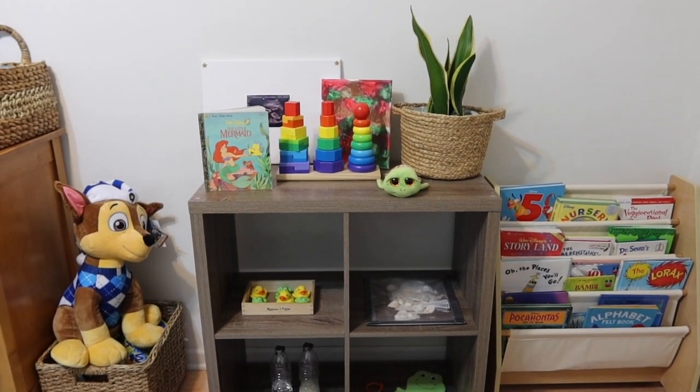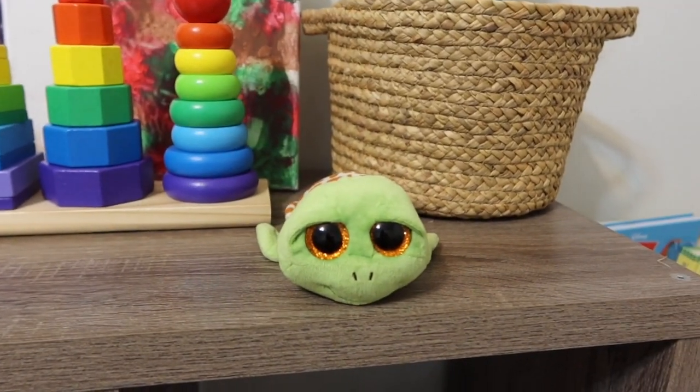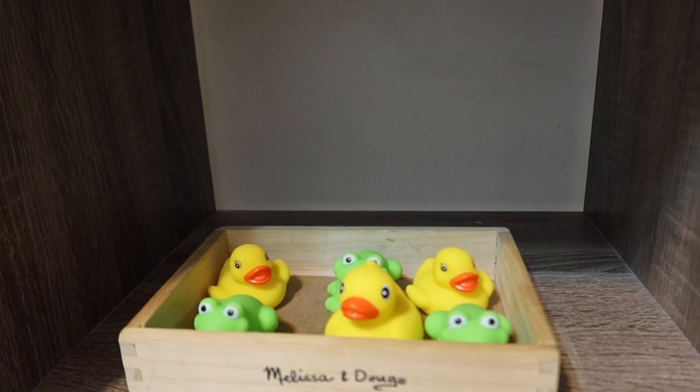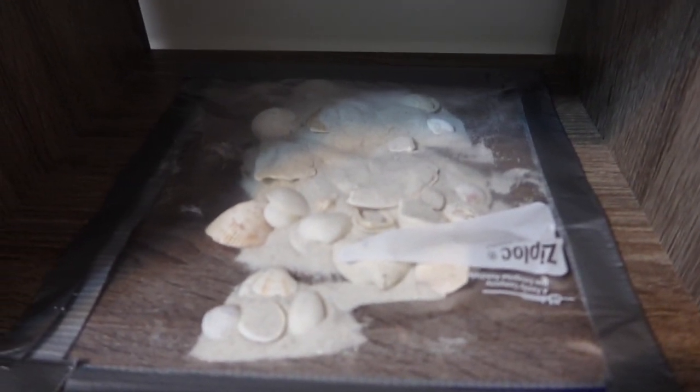Okay, this is the final product of what I came up with. So the theme I kind of went off of, the Little Mermaid. I have a turtle here that I'll bring down for him when he's ready to play with it. Right here I have ducks and frogs. Then right here I made a sensory bag. It has sand and some seashells.